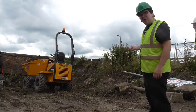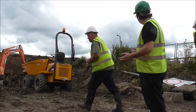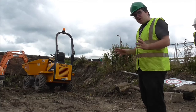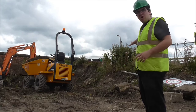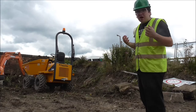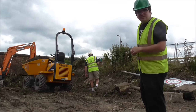Just behind me now, been digging for a few hours, and we've uncovered what looks to be an old wall. We're not low enough now for the towpath yet, nor the copers or anything, but we did uncover an old wall. Now, what it's for, not really sure. Could be a buttress under the old bridge, but it could connect to a wall over there. But it's a bit of an unknown. So, we're going to do a bit more digging. Let's have a look.